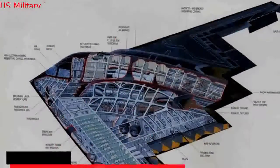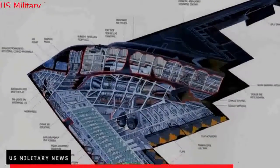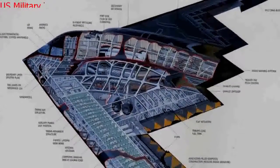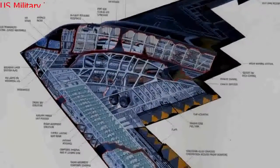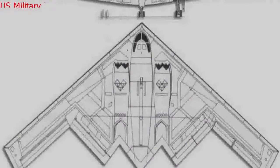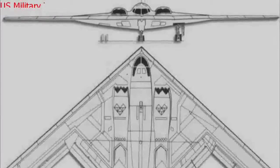Number 5. It was one of the first planes designed with computers. Since the B-2 was so complex and required such attention to detail to ensure its stealth characteristics, the use of early computer technologies was instrumental in the aircraft's design and manufacturing process.